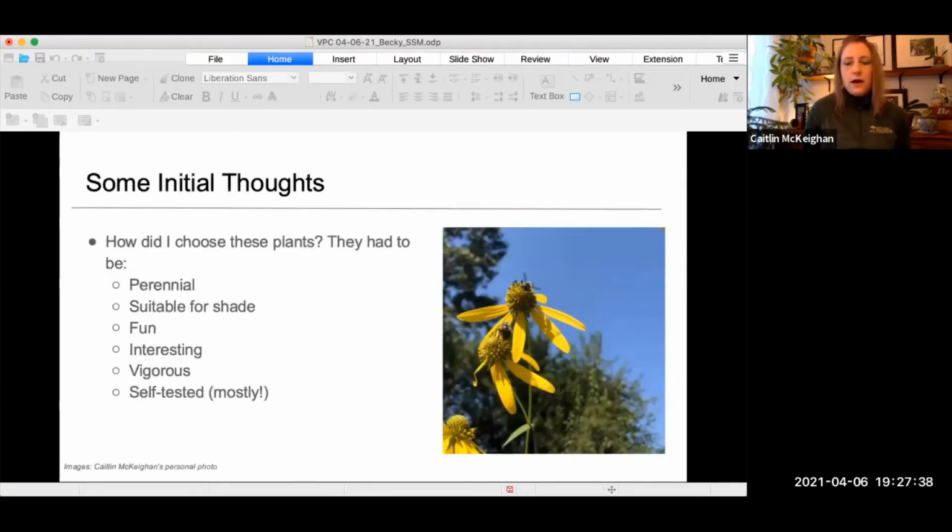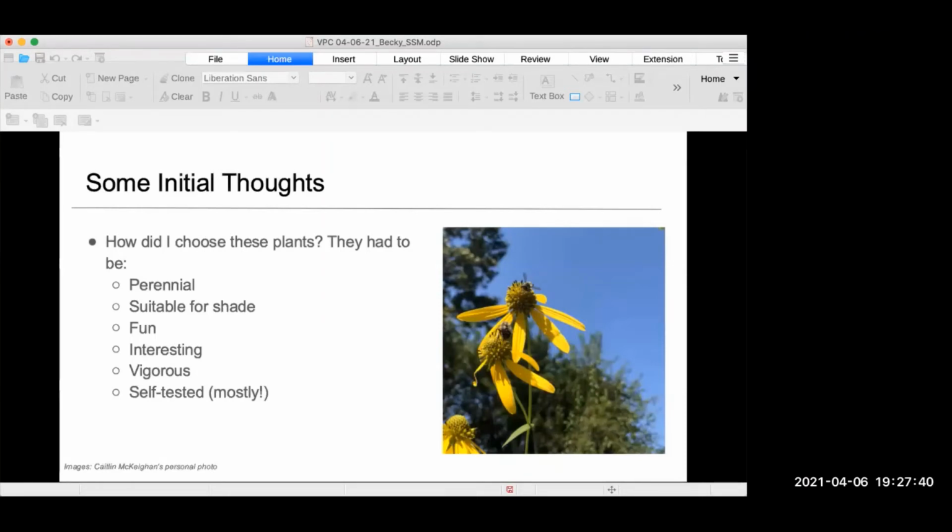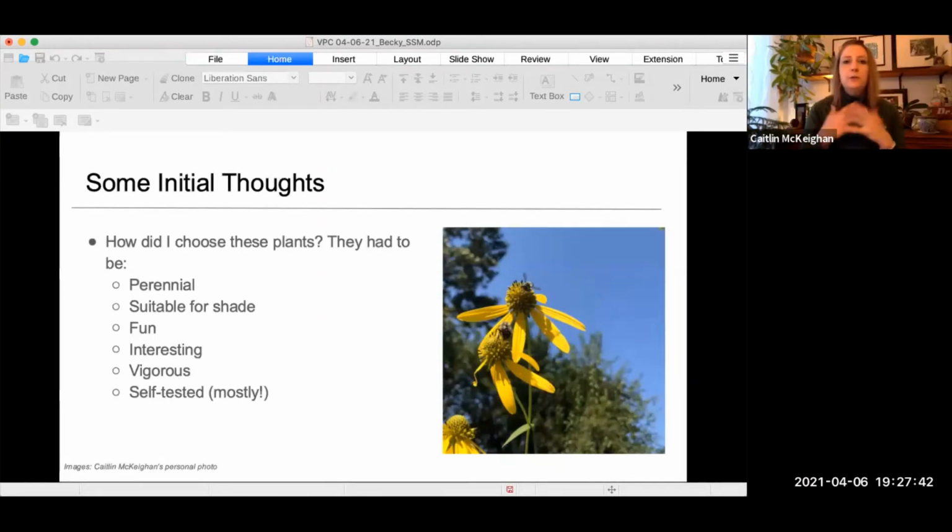So in preparing for this presentation, the plants needed to be perennials, and they needed to be suitable for shade. I took this to be kind of part shade. We don't have a whole lot of really deep shaded areas in our suburban locations, but certainly if anyone has any questions about deep shade plants, I can take those at the end. And then personally, when I plant things, I want them to be really fun to look at. I think gardening should be fun. It should be immersive. It should draw you in. You put all that work into things.